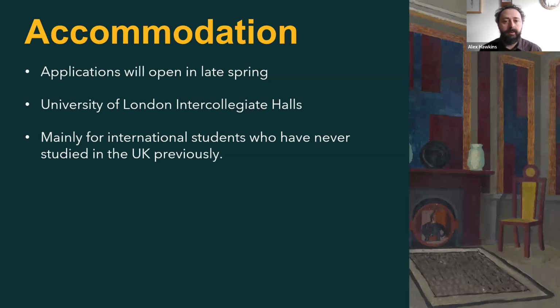We also have a number of rooms available through the University of London intercollegiate halls. They're typically based in Bloomsbury, and you'll be sharing the halls with students from a variety of different institutions within London. We say here that it's mainly for international students, but the way we prioritise is based on whether you've studied in the UK before and your distance from London in particular. So if you're a home student, don't rule yourself out of consideration for accommodation. Indeed, a lot of home students do get that. It's that distance, and whether you've studied in the UK before, not specifically in London, that familiarity with London can be the difference.